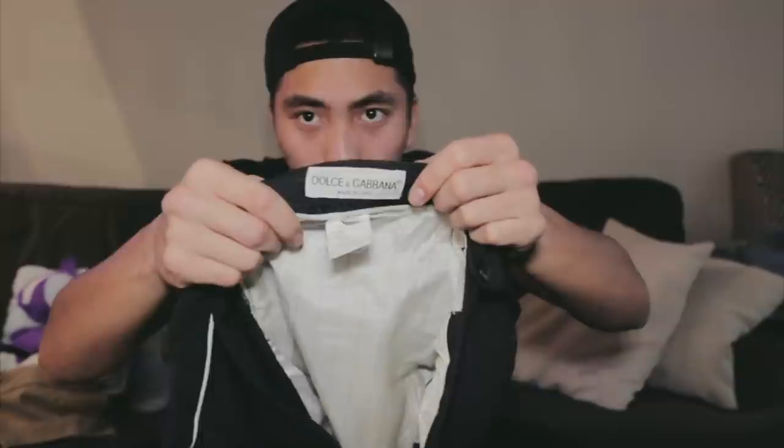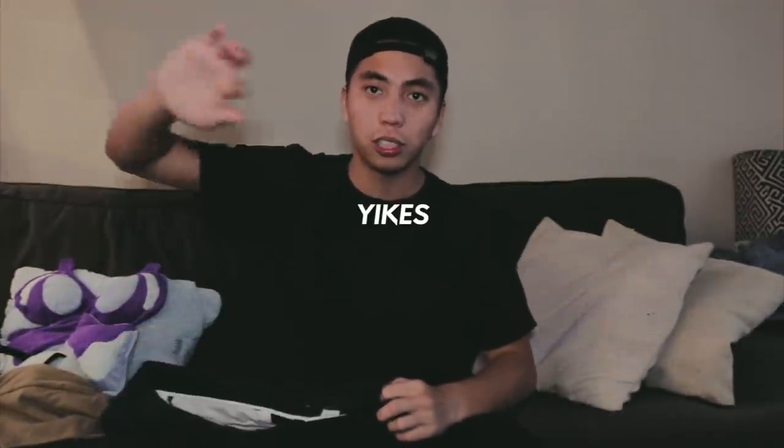And speaking of crop trousers, the last piece that I have are these bad boys. Oh man, I like these a lot. They are Dolce Gabbana pants. Can y'all see that? But anyways, I know Dolce Gabbana is going through some stuff, but these are still fire pants. I don't care. Got them for $40 at Crossroads.